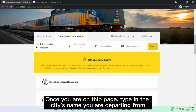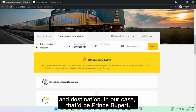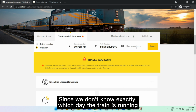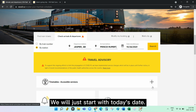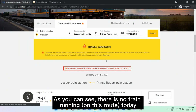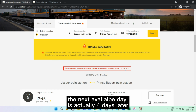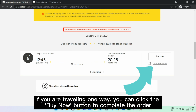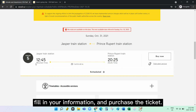Once you're on this page, type in the city's name that you want to depart from and the destination. In our case, that would be Prince Rupert. Since we don't know exactly which day the train is actually running, we'll just start with today's date. So as you can see, there is no train currently running today. The next available date is actually Sunday, October 31st. If you're only traveling one way, you can go ahead and click the Buy Now button to complete the order, fill in your information, and purchase the ticket.